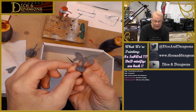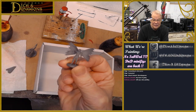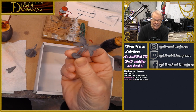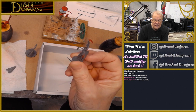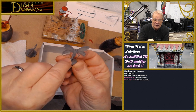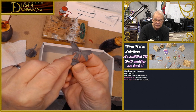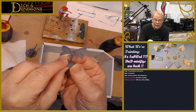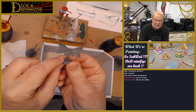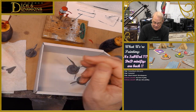There's another sprite-like creature holding a lantern, either a lantern or a really nasty grenade. I'm not sure which. Let's see what that is. I don't think that's part of it. Part of this is going to be putting on my head magnifiers to see whether those are printing flaws or whether those are supposed to be something. It doesn't look like that's supposed to be part of it, though. That would be awkward. Anyway, that's another one that gets painted.